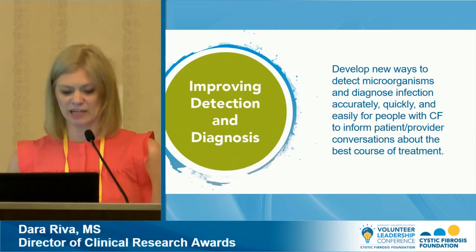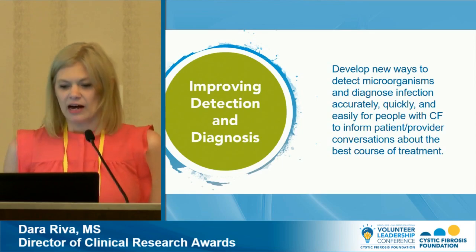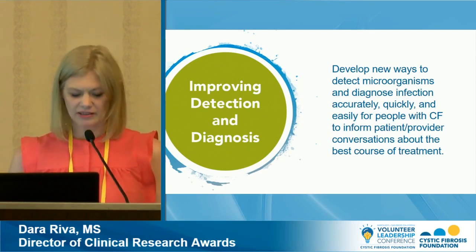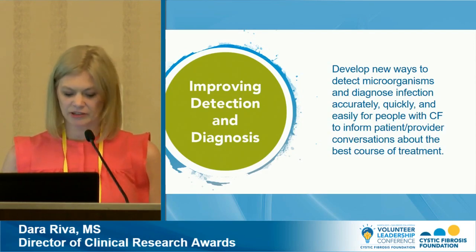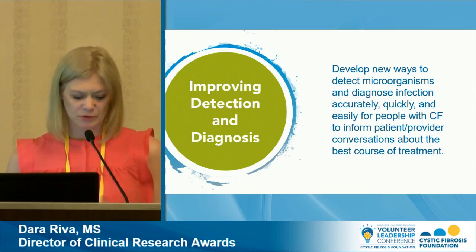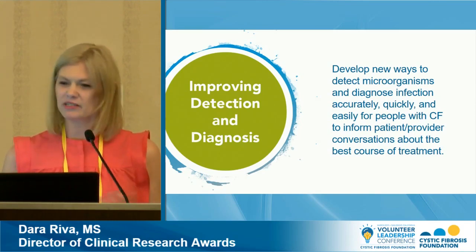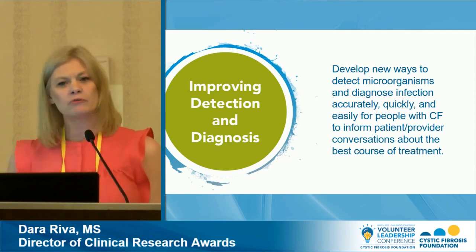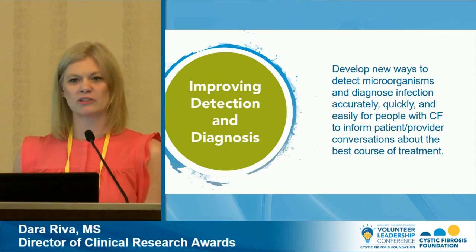So improving detection and diagnosis. Like I mentioned before, do we have the best detection methods? And are there newer technologies that may make it more accurate and easier, and we can get faster results? Another research question we have is, when do we start treatment if we detect an organism? When does somebody actually get diagnosed with an infection just because it shows up on their culture?